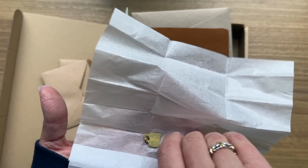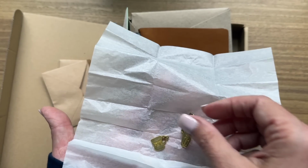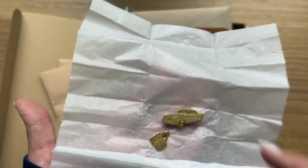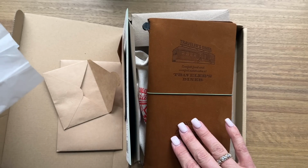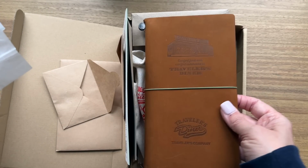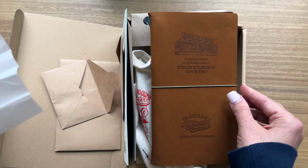Oh, and there's a coffee cup. Oh my gosh, maybe I do love this. Traveler's Diner, and then this. And this just glides across the page. How cool is that? We have so many diners in the Northeast and so many that we pass in Connecticut on our way to see my daughter in Pennsylvania at Penn State. I just thought this would be so much fun.